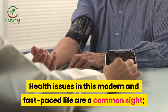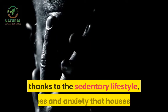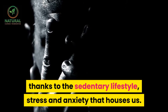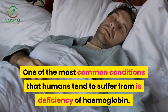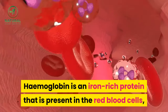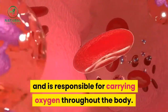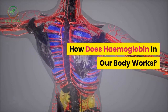Health issues in this modern and fast-paced life are a common sight, thanks to the sedentary lifestyle, stress and anxiety that houses us. One of the most common conditions that humans tend to suffer from is deficiency of hemoglobin. Hemoglobin is an iron-rich protein that is present in the red blood cells, and is responsible for carrying oxygen throughout the body. How does hemoglobin in our body work?